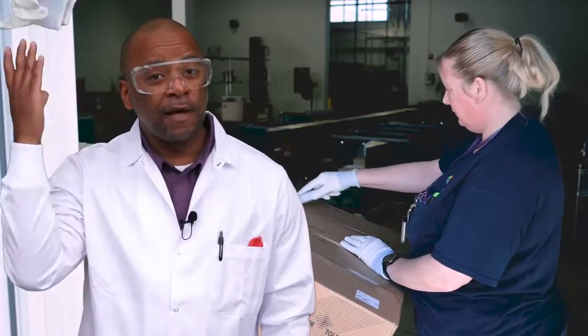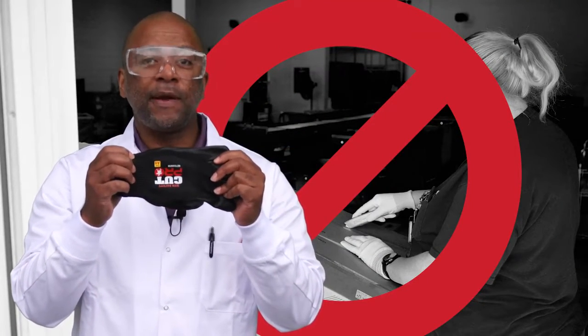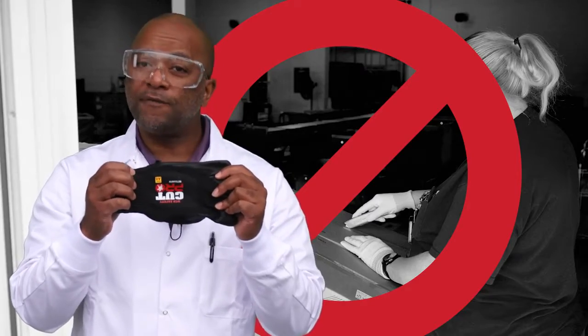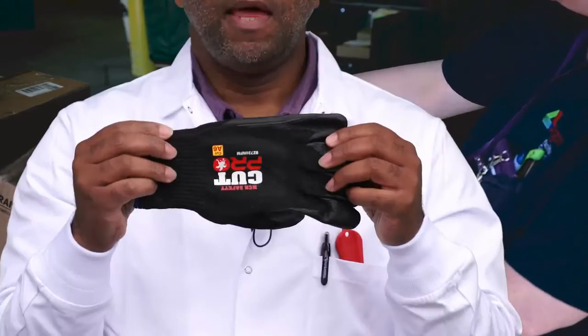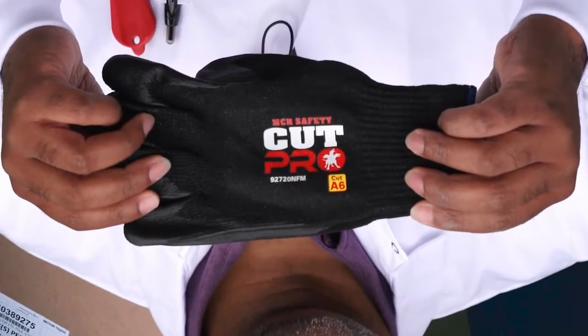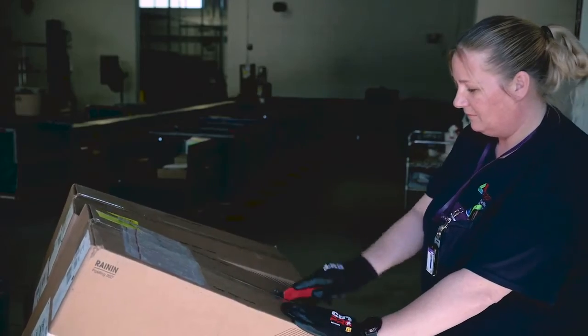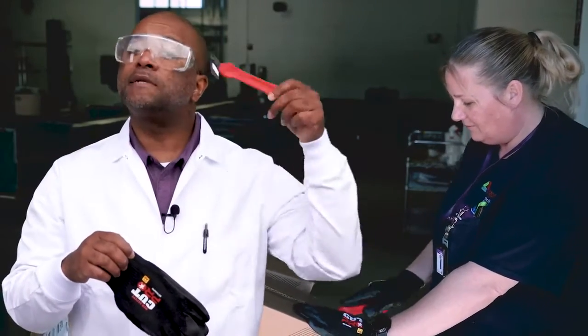Swap out those cotton gloves for a pair of cut-resistant gloves. Modern cut-resistant gloves display a label that provides a rating for the amount of cut protection the glove provides. Cut ratings of A4 or higher are recommended for hand tool cutting activities. Some hand tools are specifically designed for a certain task, making it easier and safer.